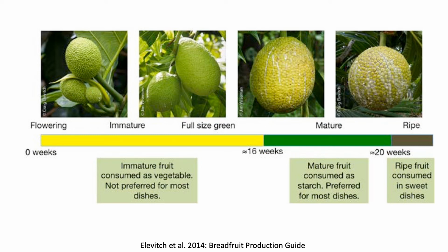So breadfruit, from the time it emerges, will take about 18 to 20 weeks to fully ripen on the tree. For the first approximately 14, 15, 16 weeks, it's kind of considered immature. And then you have maybe a 2 week window of a good high mature fruit. This is really where it has laid down its starch reserves, and it performs more like a staple carbohydrate.